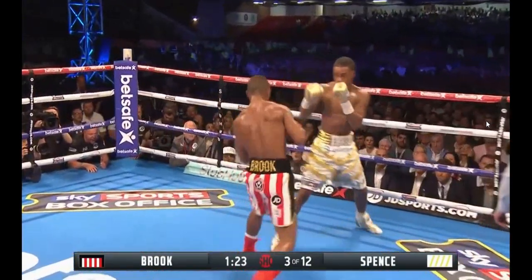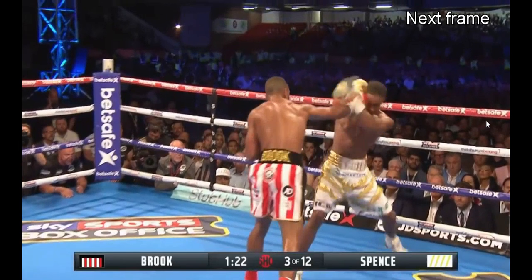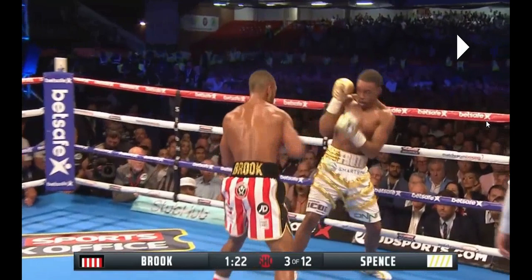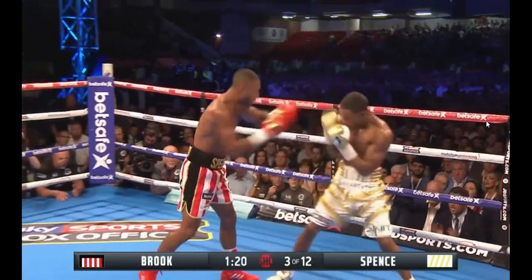Again, no head movement, right? But he's able to block that shot, right? But look at how he blocks it with both hands, right? Not a big fan of that. And that makes me believe, now that's also really interesting too, because Peterson likes to throw a lead right hand, but he throws it only to get you to bring your guard up, and then he pounds the body with the left hand, right? That makes me think that Errol Spence is going to have to make some adjustments in his defense, and it's going to be really interesting to see where Errol Spence goes with his defense, and how he makes those adjustments when fighting Peterson.